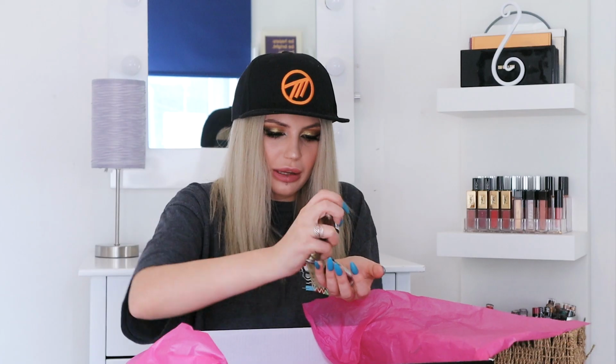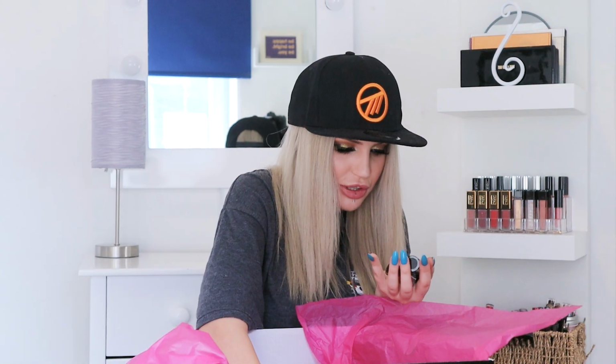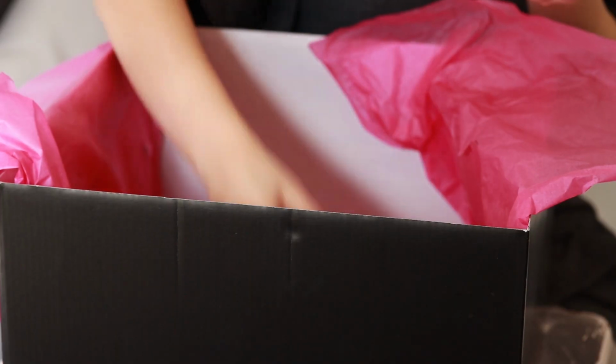Worth the Hype mascara. Perfect. I need a new mascara. And we have the travel size ones this big. So we have a Worth the Hype mascara. And we have a bunch of pigments and stuff here. So a bunch of glitters, a bunch of pigments. We have a lot of them. I don't think I've even got space for them all.